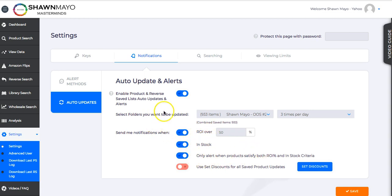If we turn this on, and we have all of the first 4 turned on, set the ROI that we want, and also in stock, it will only alert us when it's both in stock and meets the search criteria. That means it'll put it in a special folder. It'll send us an email or text message when it hits all of those qualifications.